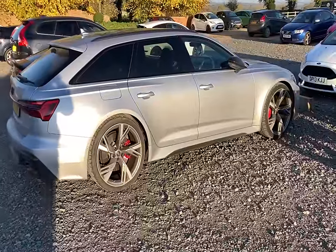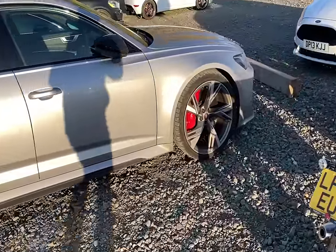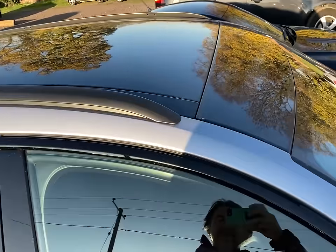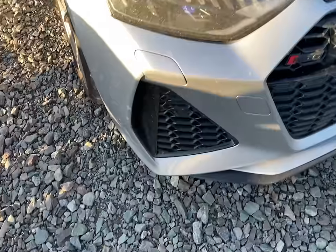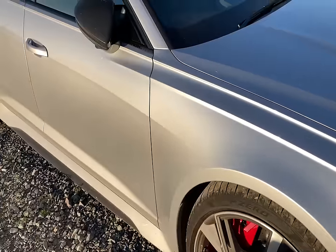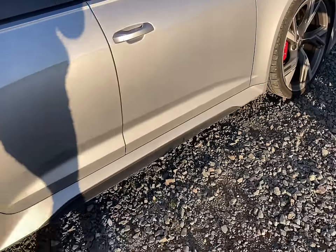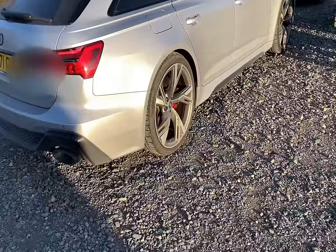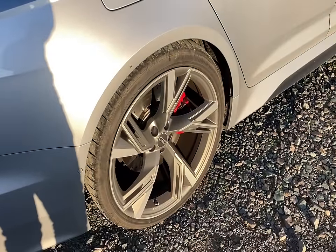Okay guys, this is Neil's C8 RS6 in Floret Silver. I've never seen one in Floret Silver before. It's a Vorsprung model, so it's got all the bits mine hasn't got. Sunroof, adaptive cruise. There's no carbon, it's all gloss black. But it's got the black around the windows, black roof rails as well. I just think it looks so classy. It's also got titanium wheels, not black. Same Pirelli tyre, same 22-inch wheels.